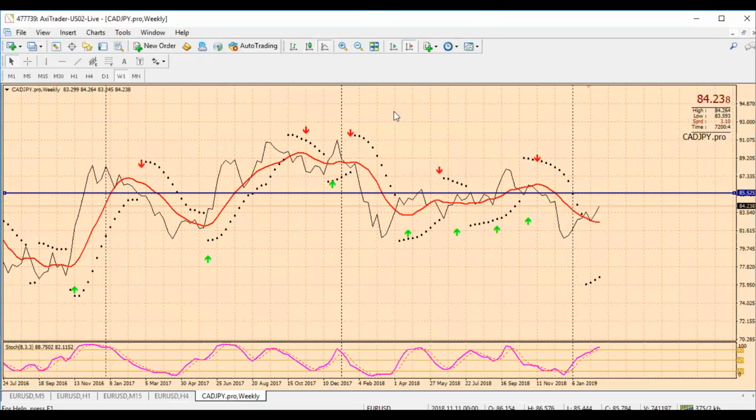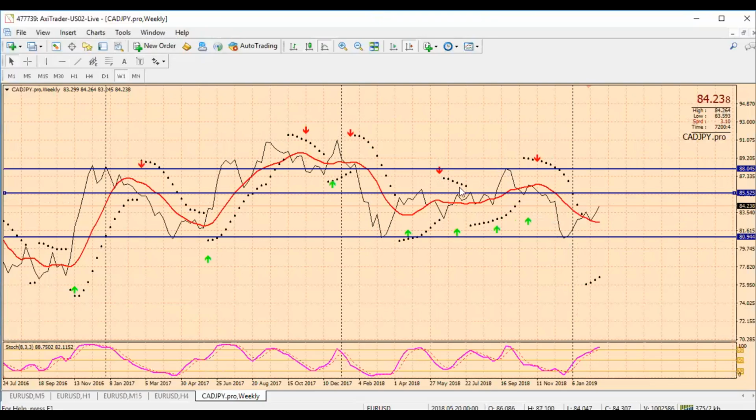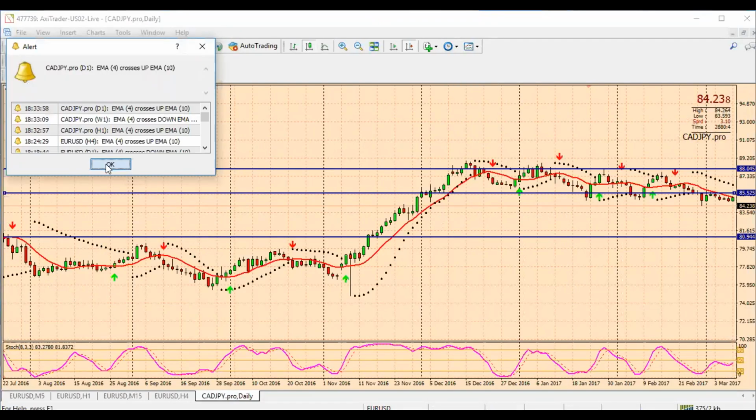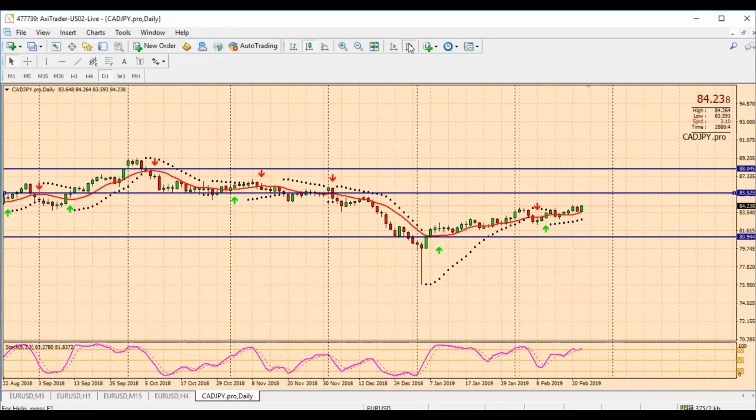So you could see this, see this one and this. So these are basically, I'm just marking up support and resistance levels. So right now on weekly, those are the areas that we need to watch out for. I'm not going to spend too much time on weekly because my focus is on daily. So those are the areas.